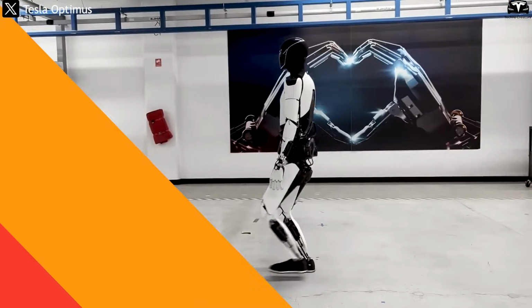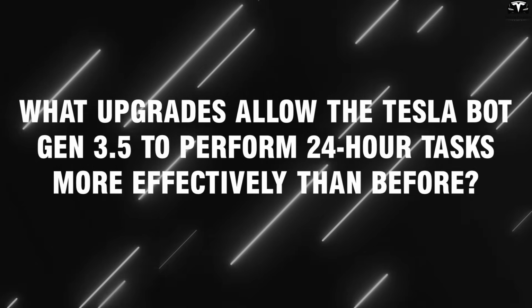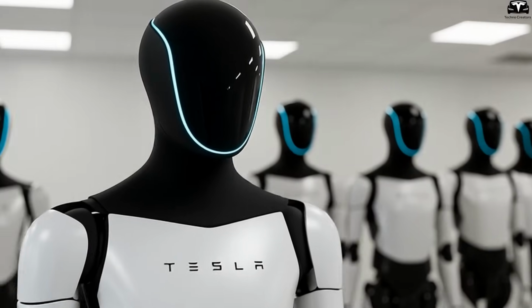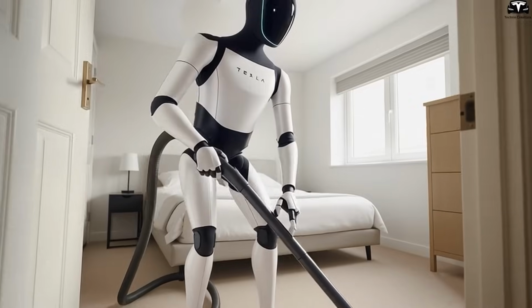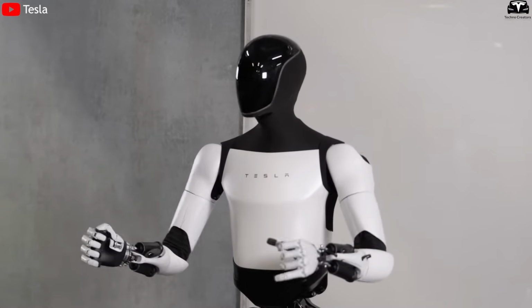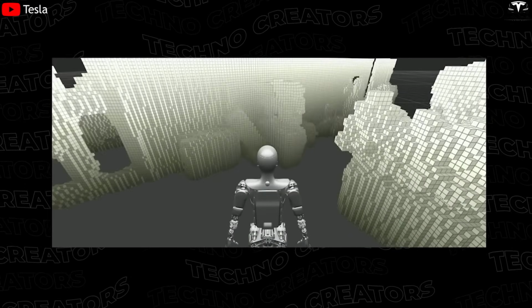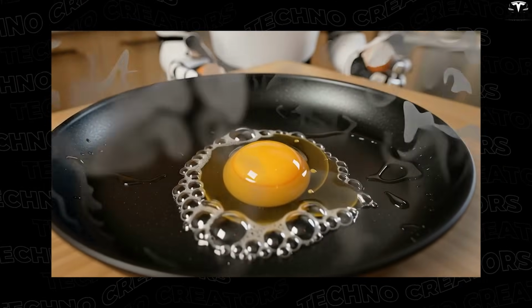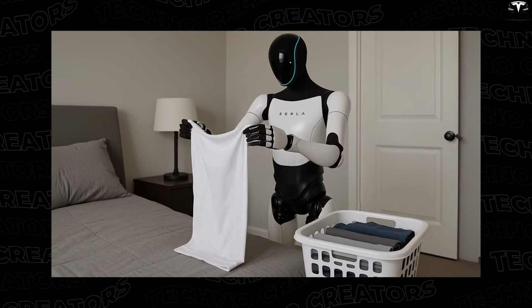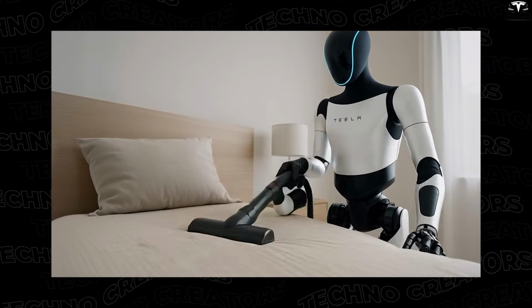What upgrades allow the Tesla Bot Gen 3.5 to perform 24-hour tasks more effectively than before? Tesla Bot Generation 3.5 isn't just a mild upgrade from its predecessor. It represents a clear leap in its ability to operate continuously in a home environment, something that Gen 2 or even Gen 3 couldn't fully achieve. With core-level improvements ranging from hardware structure to advancements in AI software, Gen 3.5 is now fully capable of performing a wide range of household tasks over a continuous 24-hour period without interruptions, delays, or the types of operational errors that previously limited earlier models.